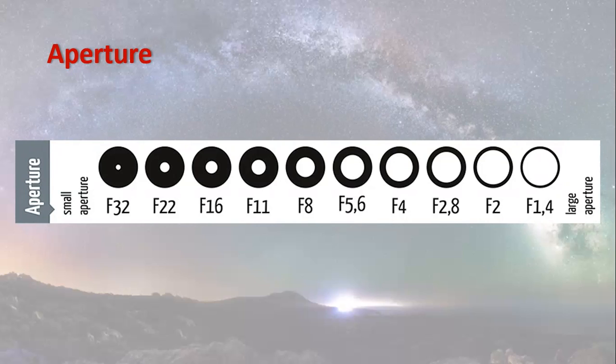Here you see going down to f1.4. Those lenses are kind of expensive, but you can see as the numbers get down, they let more light in, which means you're going to get more data to the sensor in a quicker fashion.